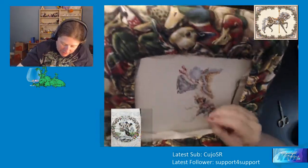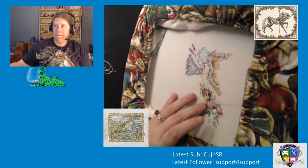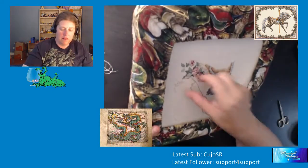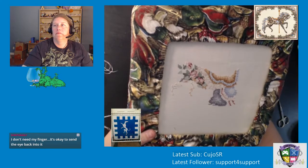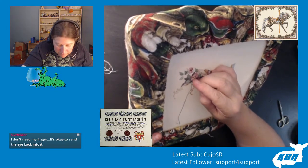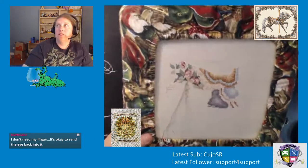Glad we're moving into a color that's easier to see when stitching. There we go, doing some green. Yay, green. You don't need your finger. It's okay to send the eye back into it. You do need your finger, Elf. How else are you going to hold the needle so you can stitch?